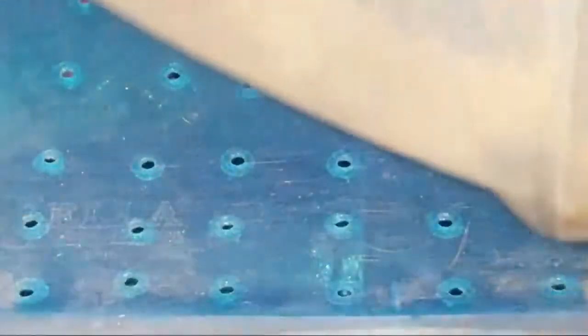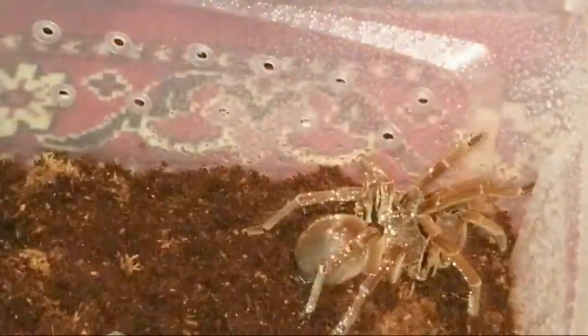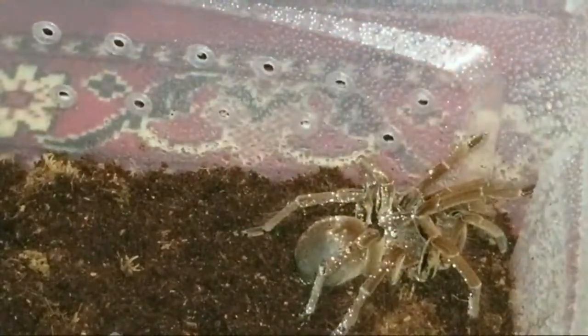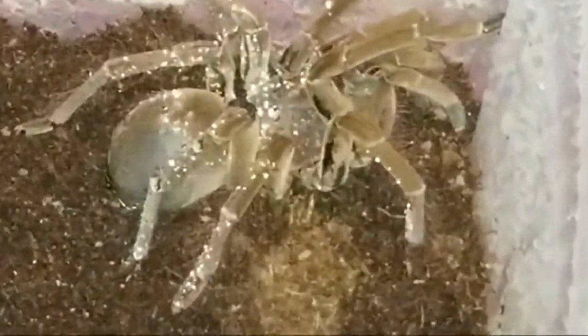Now, on to another pre-molt, which should be happening very, very soon. Well, maybe that's a little too high. This is Dozer's mate. This is Widow. And hopefully we don't have to rename her the Widow Maker once I actually mate these guys, because they are known for cannibalism. Okay, so here's Widow. Let's get a bigger close-up.